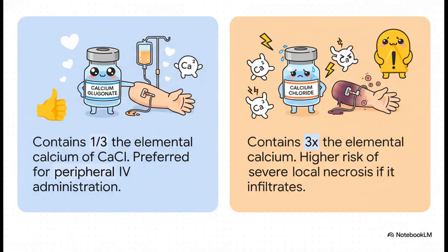Now, you're going to hear calcium gluconate mentioned in the same breath as calcium chloride, and you absolutely need to know the difference. Calcium gluconate has about a third of the active or elemental calcium as calcium chloride. This makes it way, way safer for a standard peripheral IV. Why? Because if the more potent calcium chloride leaks out of the vein, that's called infiltration, it can cause some serious, and I mean serious, tissue damage.